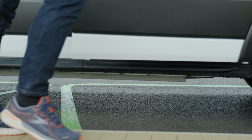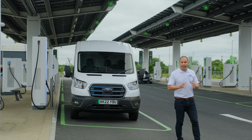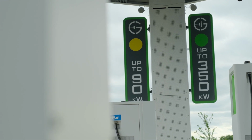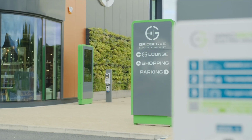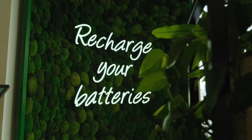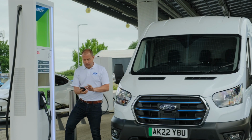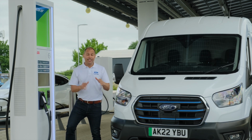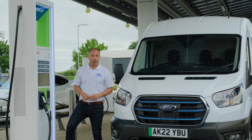Fast charging at an electric forecourt like this new GridServe facility here in Braintree, Essex is definitely the way to go when you want a quick turnaround, because they have reliable, super fast charging on site for up to 36 vehicles. Right, so the time is just coming up to 12:30. Let's see how many miles I can add to my range in the time it takes me to nip inside, grab a coffee, go to the loo and check a few work emails.